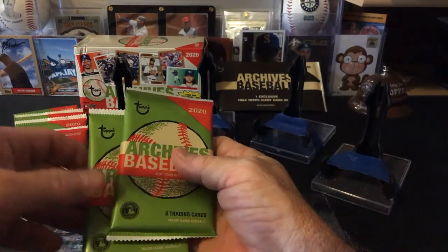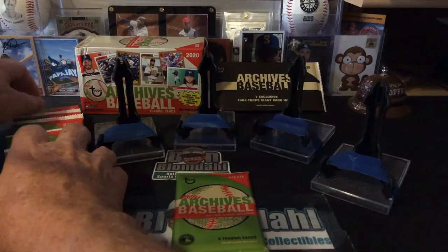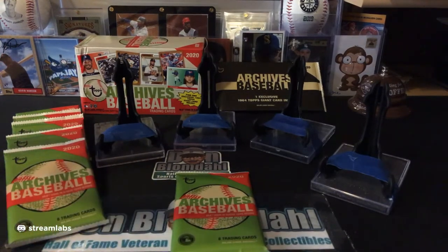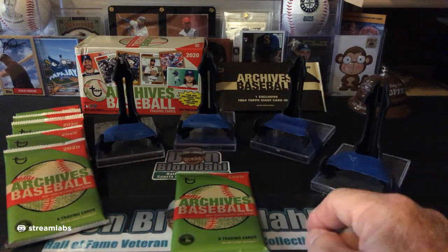Just kind of throw in the archives here. Put the first pack first and foremost. Again, I will put them up in order as we do get them. The 1955s, the 1974s, the 2002s, and the inserts.